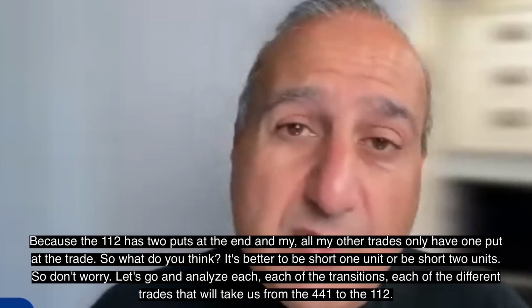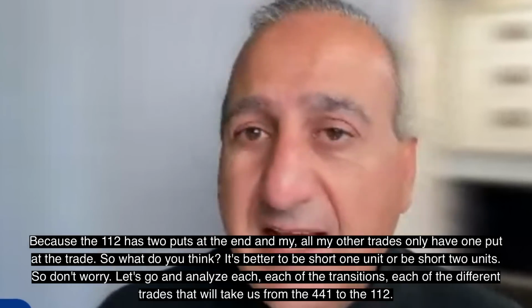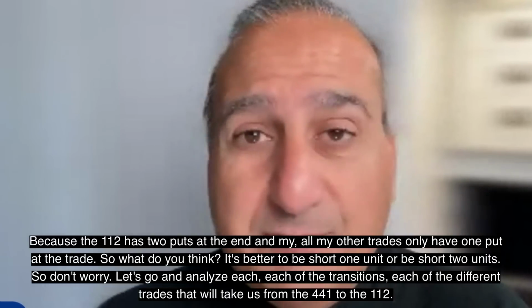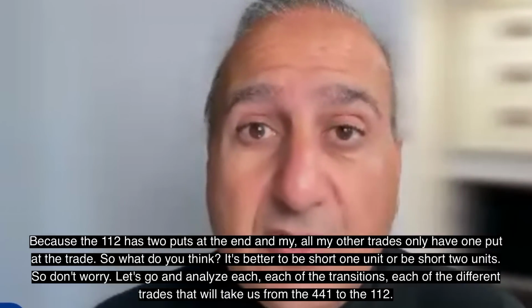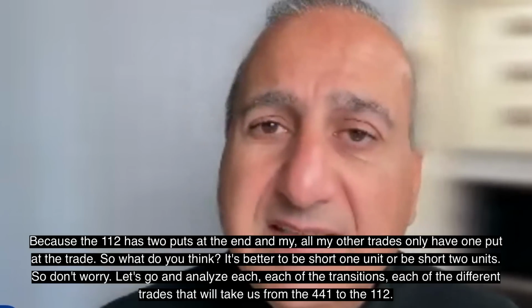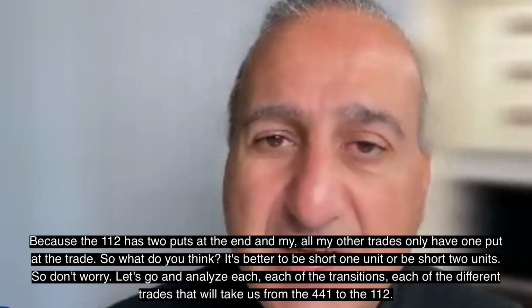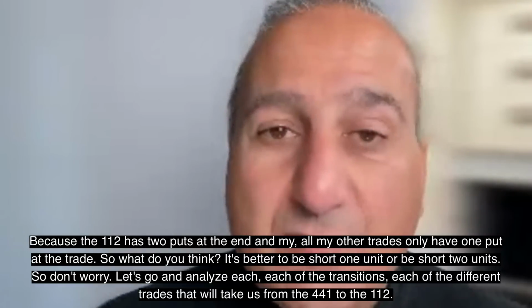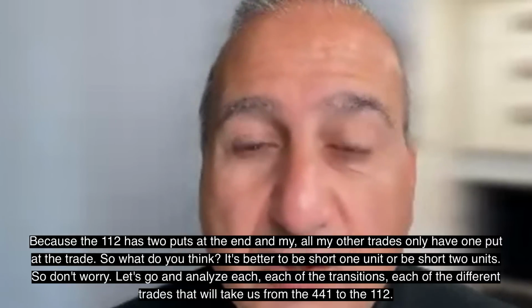Why? Because the 112 has two puts at the end, and all my other trades only have one put at the trade. So what do you think? It's better to be short one unit or be short 2 units? So don't worry. Let's go and analyze each of the transitions, each of the different trades that will take us from the 441 to the 112.